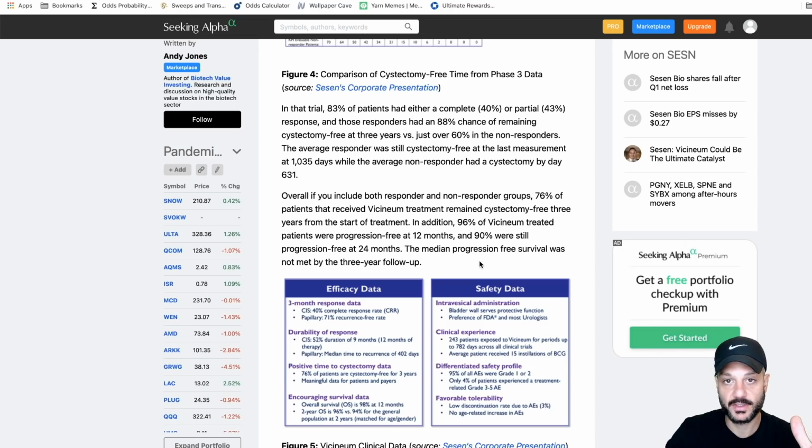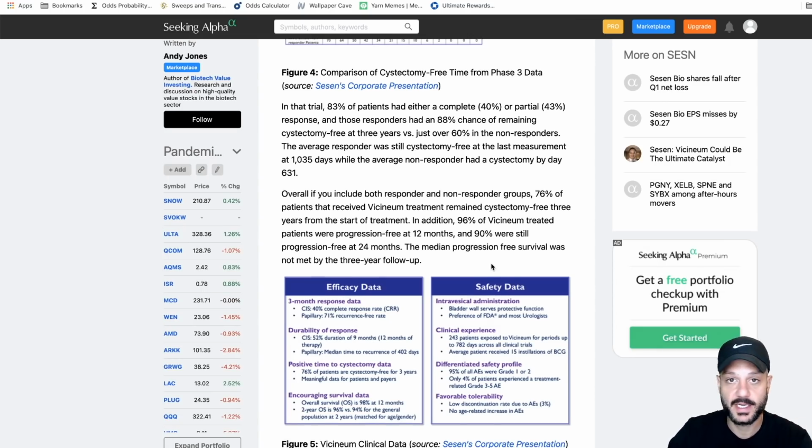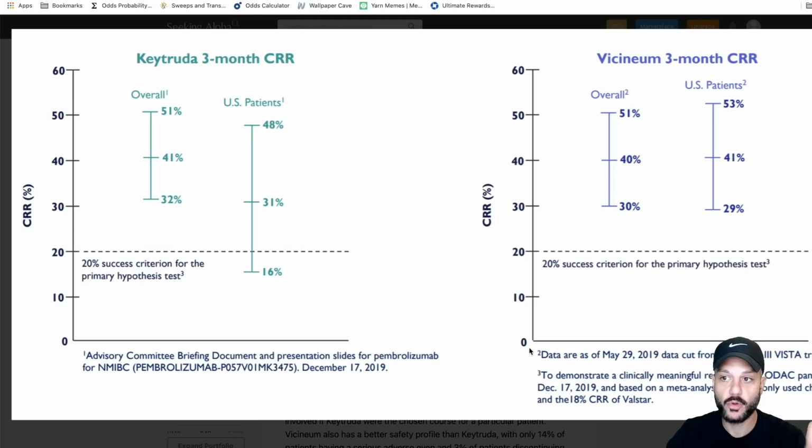Now, obviously, I'm not a doctor, I'm not an oncologist, but those look like promising results to me when compared to some of the other drugs that are currently on the market. Again, I'm certainly not an expert. I'm just reading this from a market perspective based on the data that is already released. What's more promising than that is there is a similar drug that was approved called Keytruda.